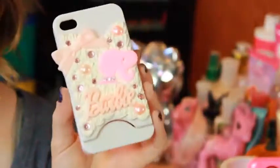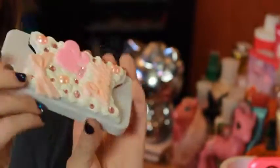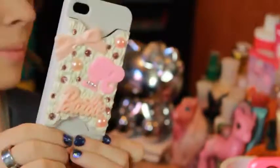This little whipped cream deco one I actually made myself. It is a card holder, so it holds like business cards or credit cards or whatever. This was just a cheap case that I got at my local Dollar Tree, and I just decorated it myself. And then the next one is also a blinged out one that I did myself.